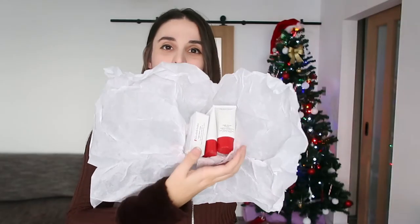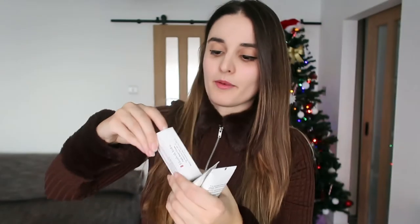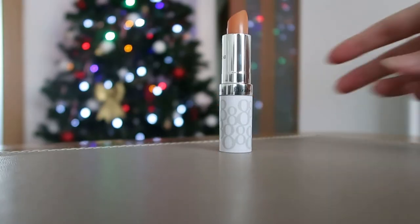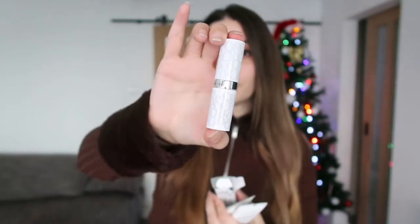And here are the three products from Elizabeth Arden. So we have the Intense Moisturizer, that's the hand cream, and that's the little lip balm. I'm dying to see this one because I love a good lip balm. And actually, I have about 10 from the Yves Rocher ones, however you're pronouncing it. Okay, the packaging of this one is pretty cute actually.